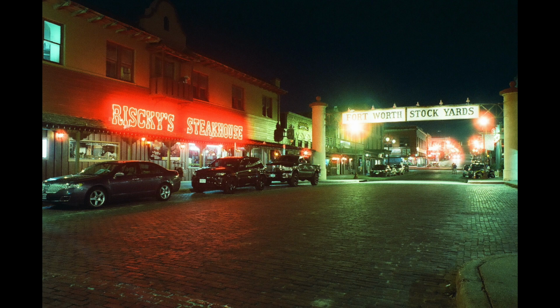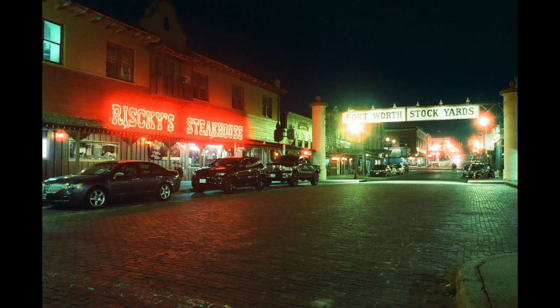A little bit of things that I wish would have happened. Maybe not have these cars in front of Risky's, just have Risky's completely empty and have the storefront be the main focus of it. But it is a touristy area, so I can't really help too much of it. Again, a little bit slightly overexposed on the highlights, but I think overall it's a pretty cool looking photo.